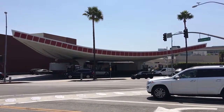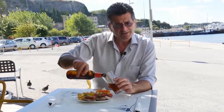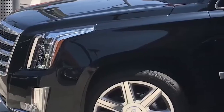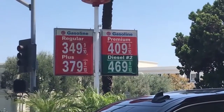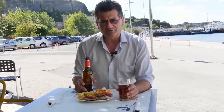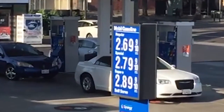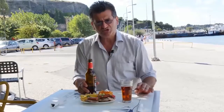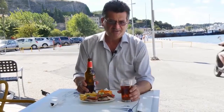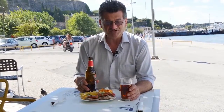Yeah, the massive piece of concrete. It looks like a UFO, doesn't it? But look at the difference in the prices. When you're in the middle of Beverly Hills, you pay about $4 American for a gallon. Yeah, that's right. But when you just come outside Beverly Hills, you pay around about $2, half the price. It works around about 50 cents Australian per litre, which is really cheap. That's the good thing about America. The fuel is very cheap there.